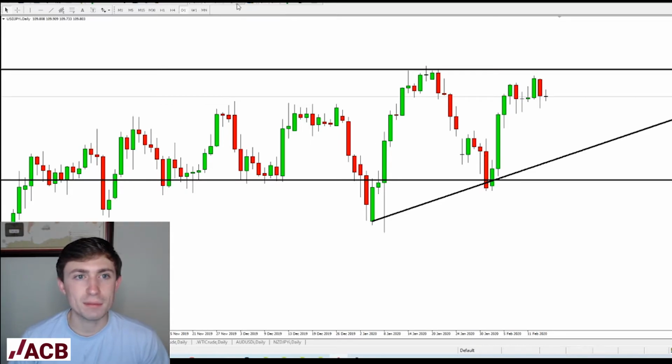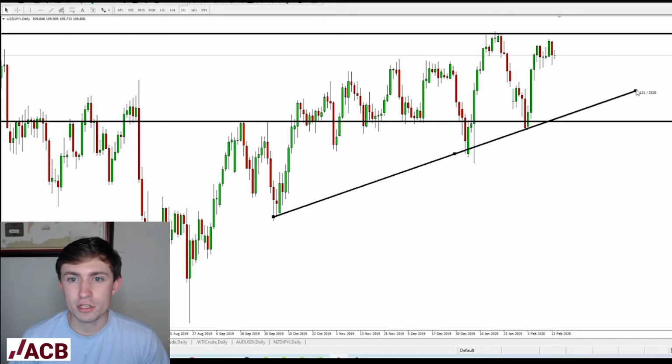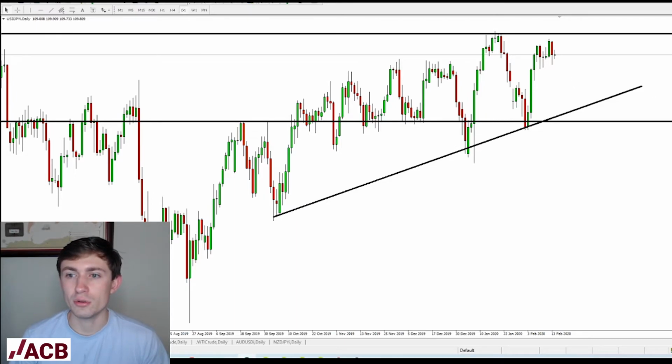This trend line has been being respected. You can see if we draw it out a little bit further, we do have this version of it, right? That's a nice little bounce off 1, 2, 3 times, right? So something to look out for going forward on USD JPY.